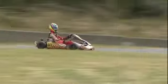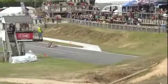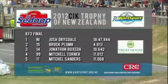Well, it's been the perfect weekend for Josh Drysdale. We saw it with Ryan Grant in KZ2. Other than being out-qualified by Daniel Bray, Grant had the perfect weekend, but Josh Drysdale's going to do the clean sweep. Number 1 in qualifying, winner of each of the 3 heats and the pre-final to put him off the pole for this final. And it will be Manawatu's Josh Drysdale taking out the 2012 CIK Trophy of New Zealand in the KF3 class. Drysdale dominant with the victory, eventually finishing 4.8 seconds ahead of Australian Brock Plum, followed by Jonathan Buxeter, Mitchell Turner, Mitchell Sanders and Luke Dobbs.